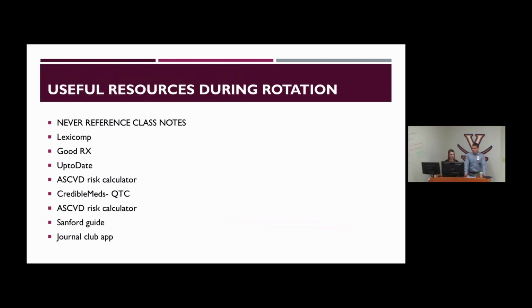So some useful resources during rotation. Don't worry, I'm getting to the letters of recommendation at the very end. I just, in all caps, wrote never reference class notes as your primary source. I think class notes are excellent, maybe at the beginning of rotation, to get a quick refresher. I did it on my second rotation as a student, and I was like, well, in my lecture, they did this, and she was like, Kristen, what did you just say? And I was like, in my lecture, I had these notes, and she was like, that's completely incorrect.